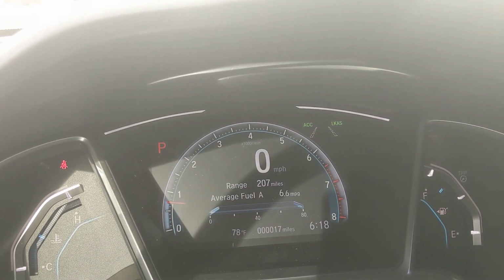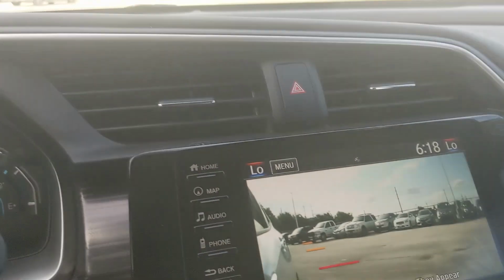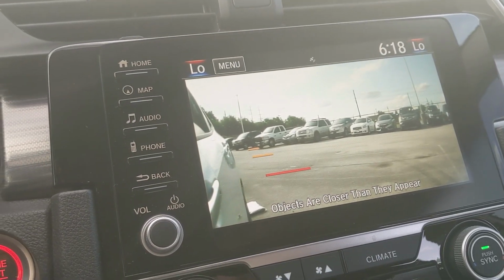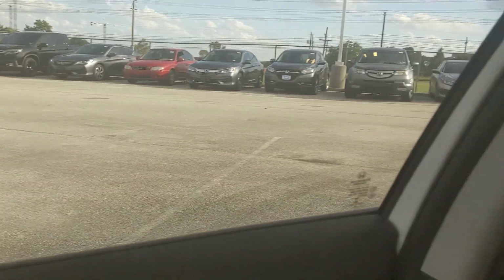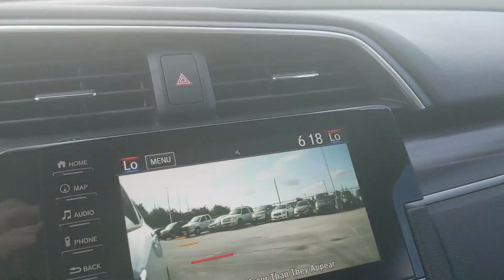Now, an additional Honda Sensing feature is right here on the blinker stalk. If I press the blinker up onto the right, you're going to see this camera come on, which is my Honda LaneWatch camera. Awesome, isn't it? That's the camera I showed you over there, and this is showing you all the way down my right side. Now, the purpose of this camera is that I don't have to look over my shoulder and away from what's in front of me and risk getting in an accident.